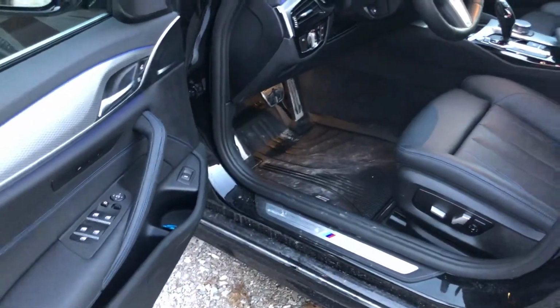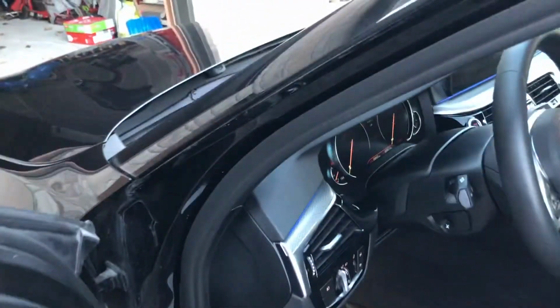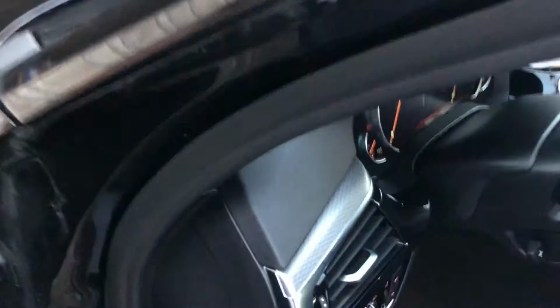And you can actually load things fairly easily here. There's a pretty good gap between the top and the bottom here. So yeah, that's everything for the trunk. Now let's go inside again in the driver's seat, and we will start it up, and I will go show you guys the engine here.